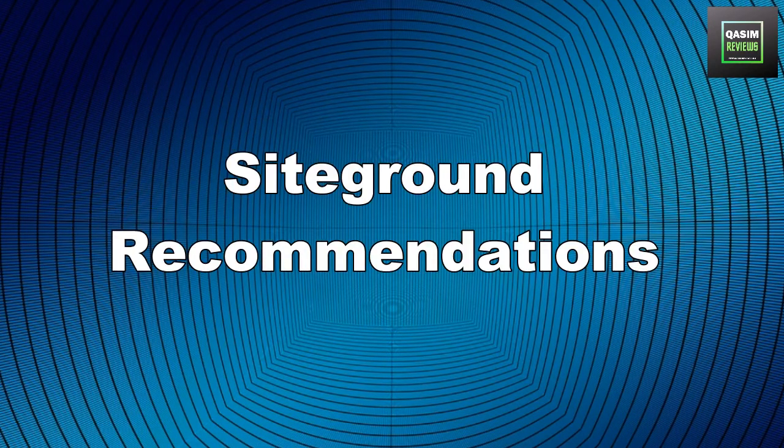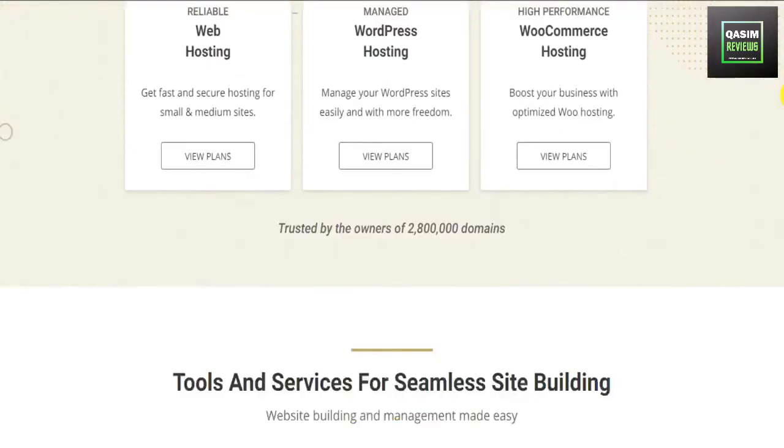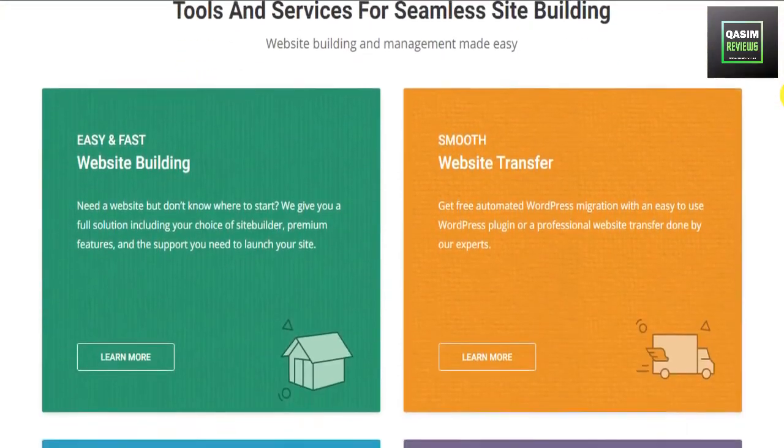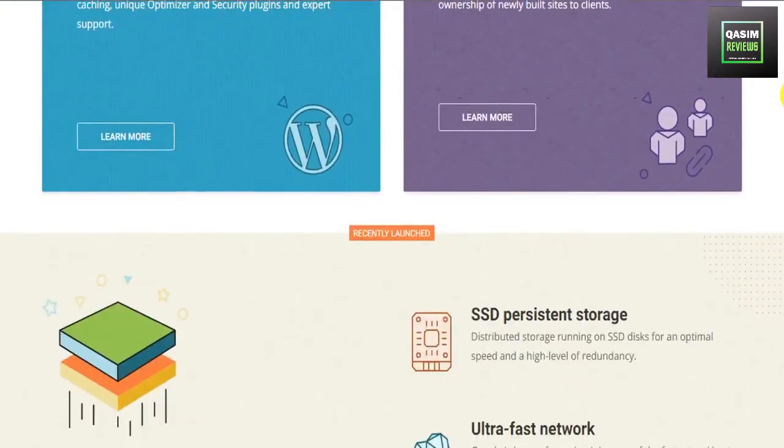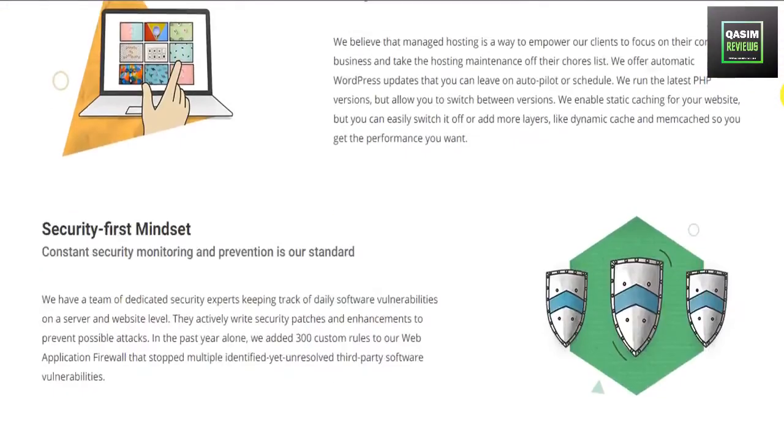So finally, let's talk about who should buy Siteground web hosting. They are one of the best shared web hosting providers I've tested. They have great speeds, the interface is one of the cleanest and easiest to use. And their support is also top-notch, you just can't beat that perfect combination.